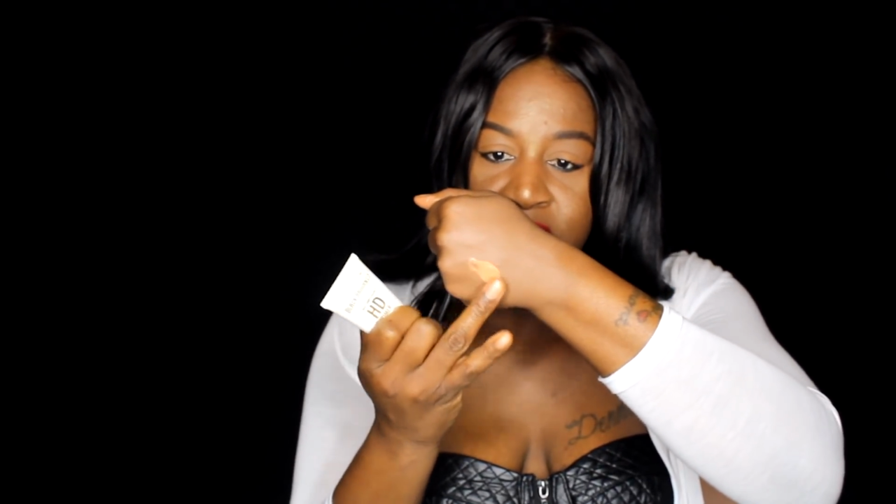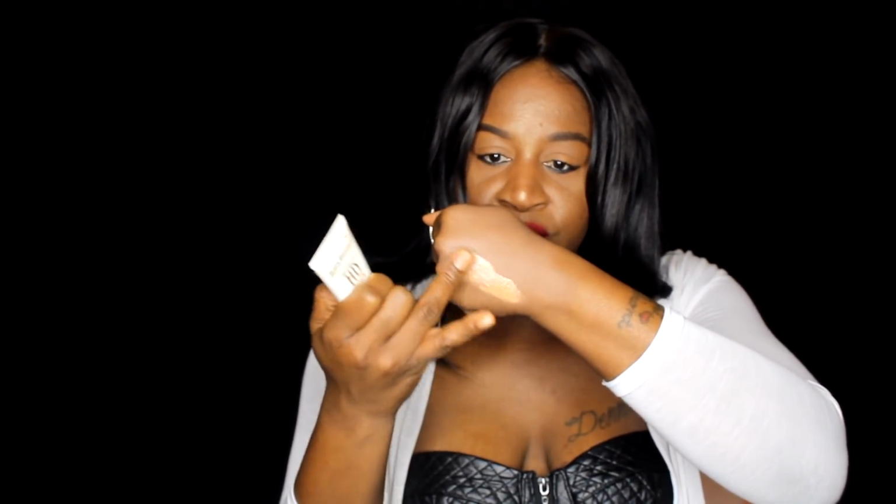Okay, so here's what it looks like. I don't know if you guys can tell, but it has like an orangey base to it. And so this primer, in my opinion, works better as a corrector. Can y'all see that? It's really, really orangey. It works more so like a correcting primer, in my opinion, which is a good thing if you have a lot of hyperpigmentation. So yeah, this primer works really, really good for that.